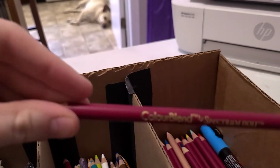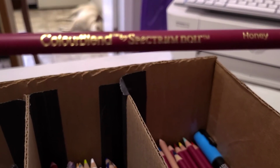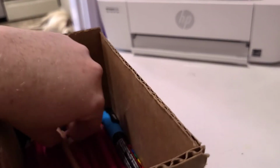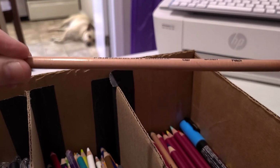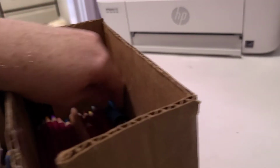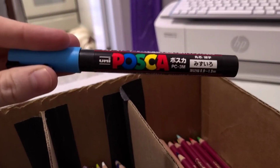And then this year, I got these Spectrum Noir color pencils from the Jazza Art Box. I also have some Prismacolor watercolor pencils in here that I don't use very often. So let me know if you'd like to see me use those in another video. And I do also have some Posca paint pens underneath all of the pencils in this side.